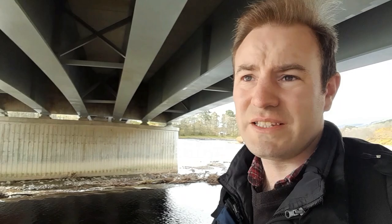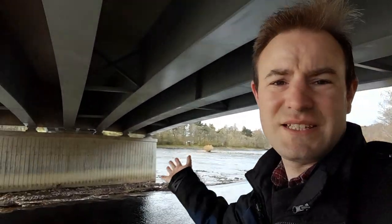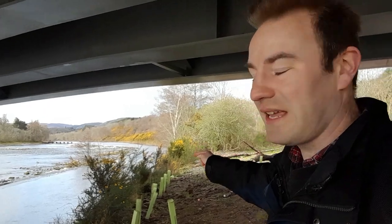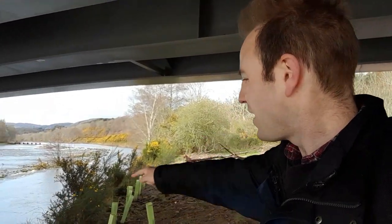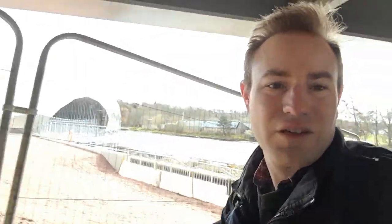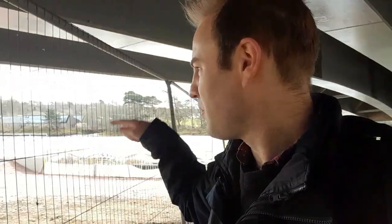I've gone off on a slight detour of my planned route from the Ness Islands Park to the Caledonian Canal. I've come here, this is the new Inverness bypass, and quite clearly the River Ness. And here's another section of river. There's a lot of work going on. There's this rather interesting looking building just here. Now that, I've discovered, is going to be a hydroelectric power station. It's going to be like an Archimedes screw to generate some electricity from the waters of the River Ness.